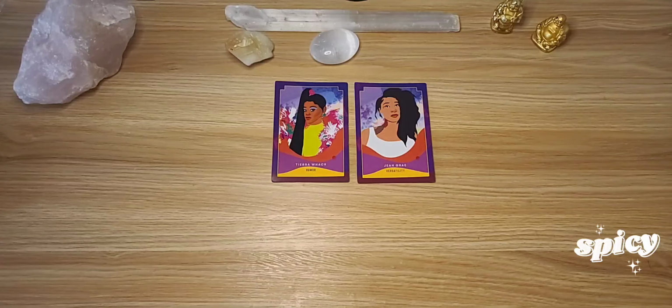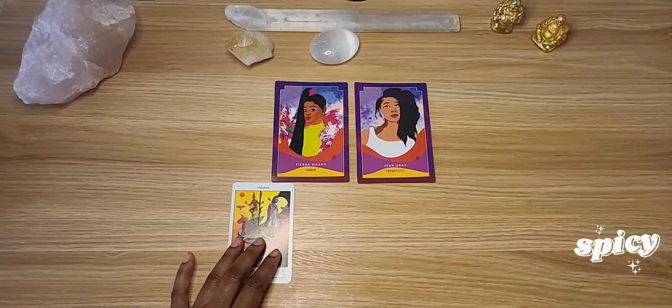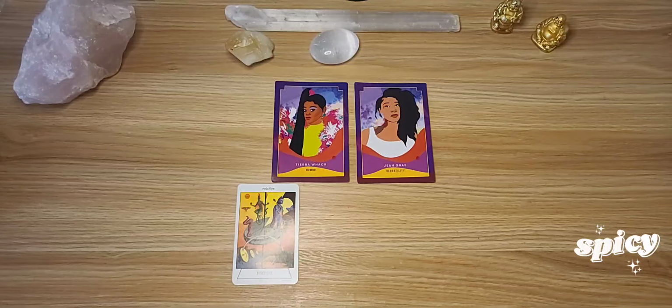So the card that came up for y'all was the Wheel of Fortune. With the Wheel of Fortune, I always think about change, and I think about positive change. So it could be true that y'all were just going through a lot of negative cycles when it came to life, or you could have just really been struggling in life. But things are changing for you within the next step of your journey.